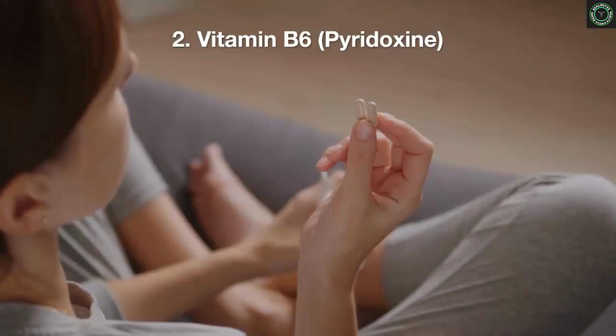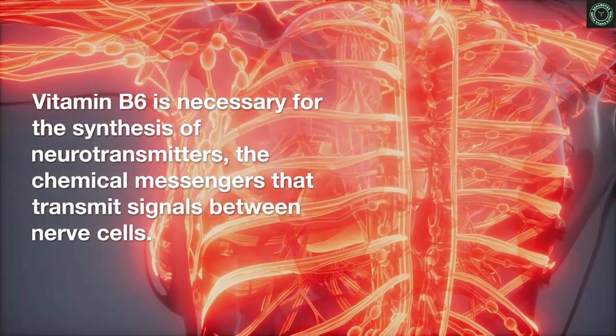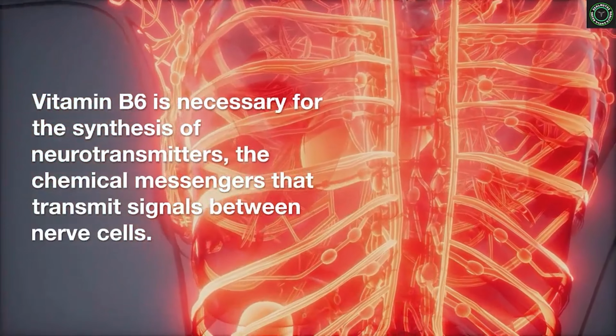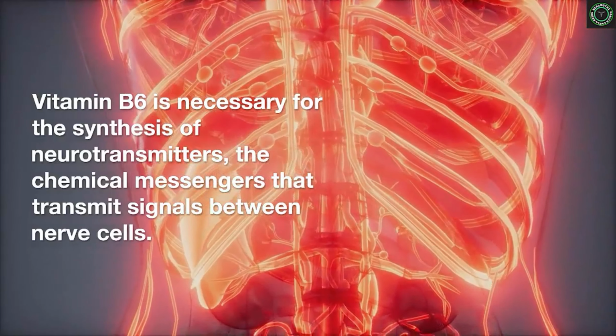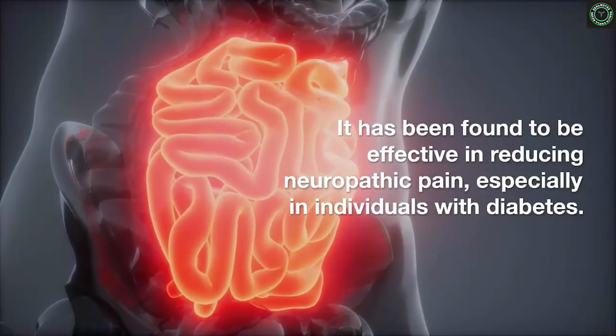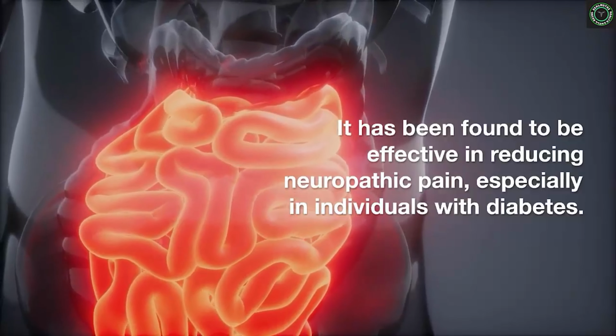2. Vitamin B6, pyridoxine. Vitamin B6 is necessary for the synthesis of neurotransmitters, the chemical messengers that transmit signals between nerve cells. It has been found to be effective in reducing neuropathic pain, especially in individuals with diabetes.